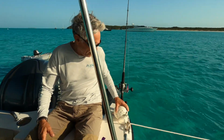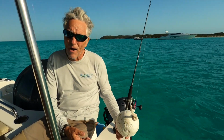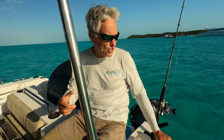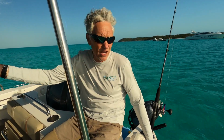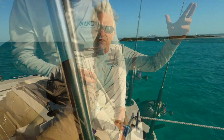And if you can see what I've done on this anchor rope, I have a crab pot marker on here, and that's in case we get into trouble. Let's say the winds start really howling, and this one gets hung up on a piece of coral or something like that, and my bow anchor starts to swing us out. All I have to do is unhook this and throw this out.